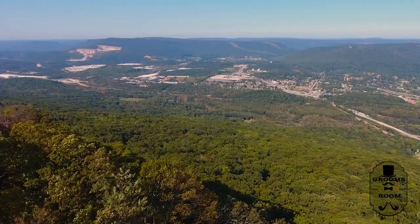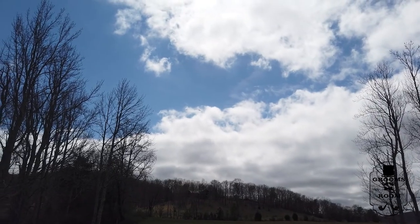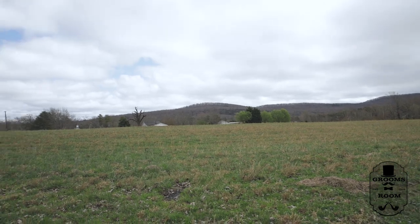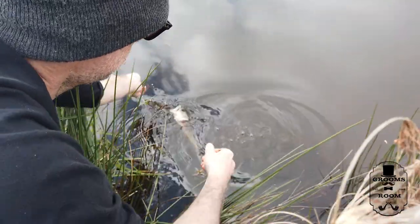We are up here on the Georgia side of Lookout Mountain, where I am on some property my family owns. It's very serene, lots of nature, very quiet, and we have a fully stocked pond. And on this special Survival Man episode of the Grooms Room, we aren't going to talk about weddings, we aren't going to talk about engagements, we're not going to talk about groom stuff.